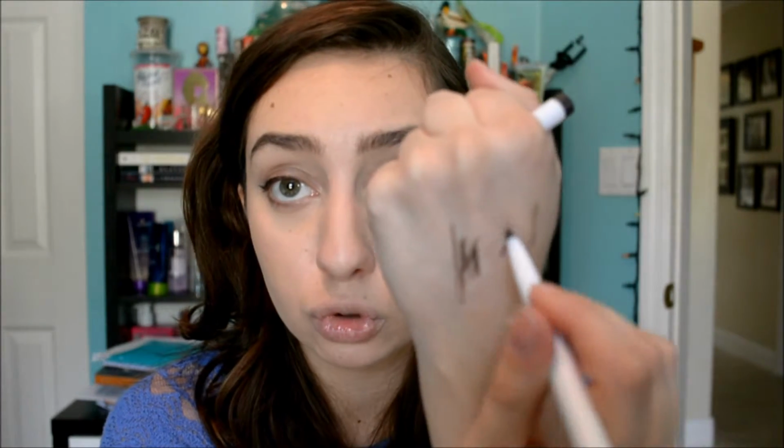Now for the e.l.f., this is the creamiest among all of them. But it's almost too creamy to the point where I cannot get it exactly precise. With the Micro Brow Pencil, though, the tip is a micro, so it's able to get all the little hairs right here, like the actual brow product. And same thing with the Maybelline. The Maybelline one is a little bit thicker than the NYX one, but it's still a small enough tip that you can get each hair.